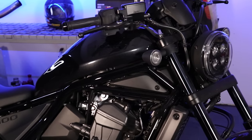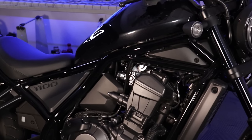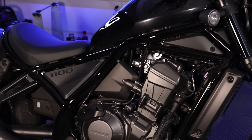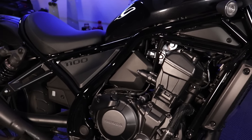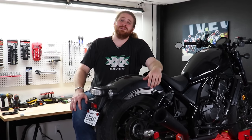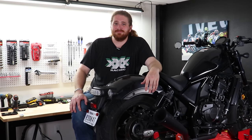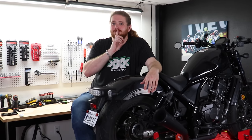Personally, I'm excited to see what other kind of engines we might see in cruisers now that Honda has gotten a nice parallel twin in here. Maybe we might see that Kawasaki ZH2 powered cruiser that we've all been dreaming of, because we know they've never actually made a real cruiser before, right? What about the Vulcan S? Shh, we don't talk about that one.